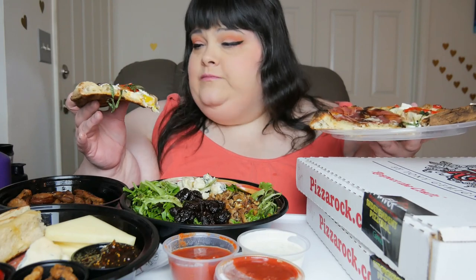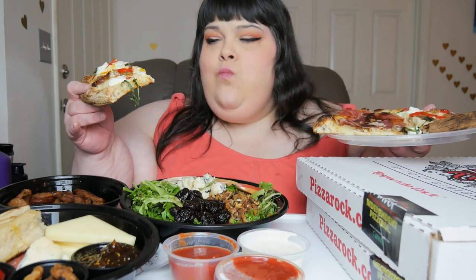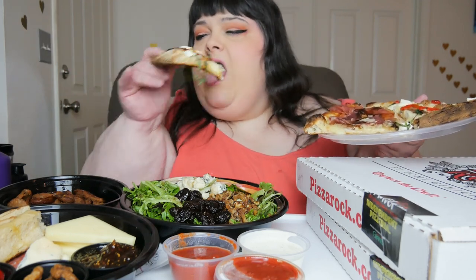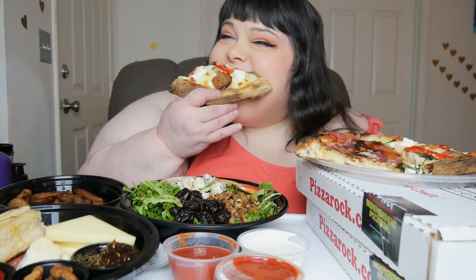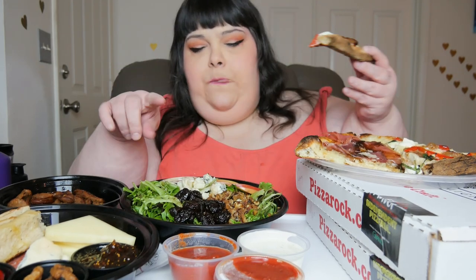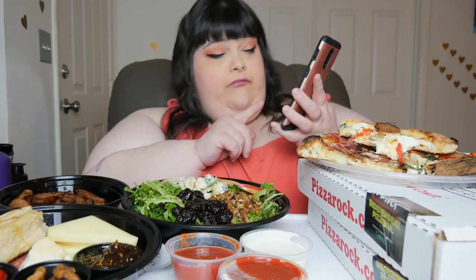That's a new experience. See that egg? That ricotta is super creamy. Oh man. Wow. All right, you guys, that's wow. Very cool.